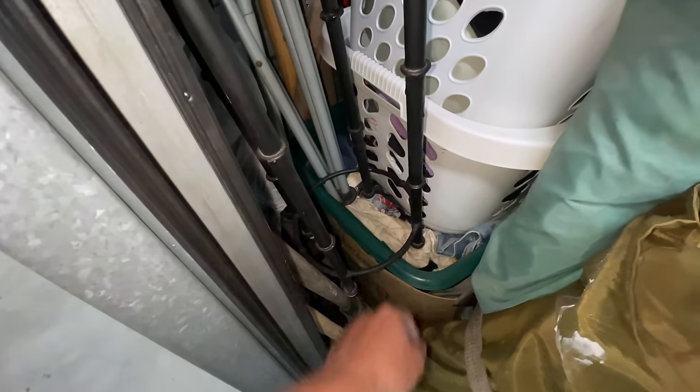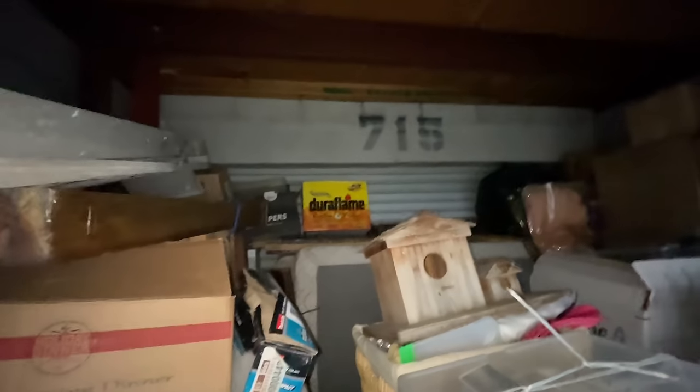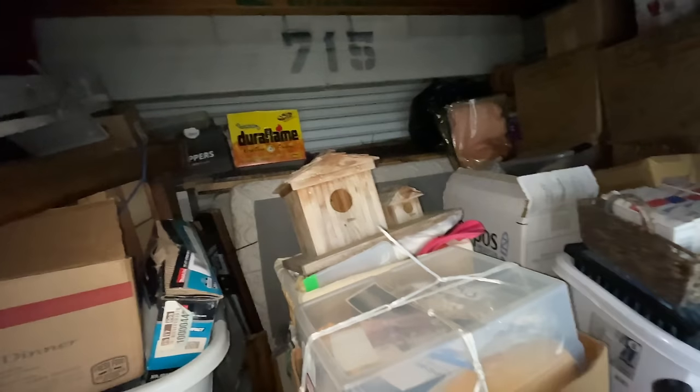Oh, I see some clothes there. Jeans and t-shirts maybe? That's what we like. Lots of tools. Ooh, look at the fishing poles. Got some fishing poles there. Yes. What else you guys see? I know there's some mattresses back there. You see that? Definitely some mattresses.